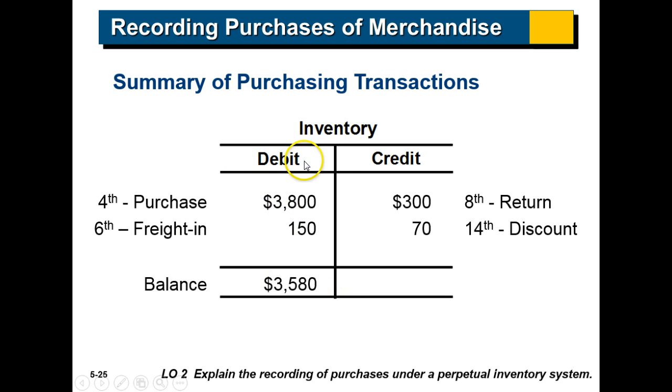Our freight goes into it. If we have any discounts, we're going to show it, reduce it. And if we have any returns, we're going to reduce it too.